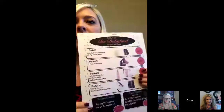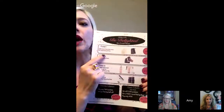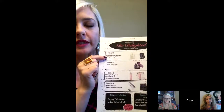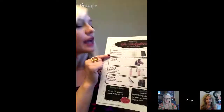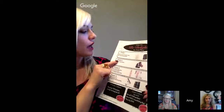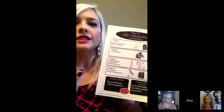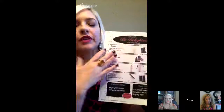So our sets that we're looking at, your consultant probably sent this to you. These are our Be Delighted options for today. So pocket number 1 is going to have our satin hands. So we've got both the fragrance free and the white tea and citrus. And so you get to pick which one of the satin hands you want to get. And then it also comes with the men's MK High Intensity gift set. So this is a great way to get all your Christmas shopping done. You can get multiple things like this.